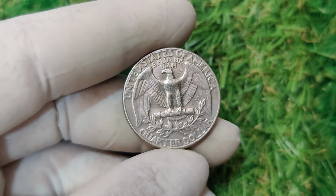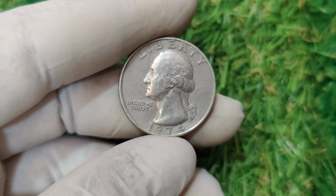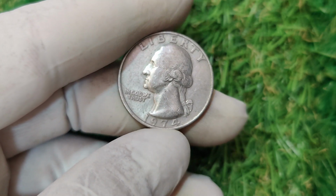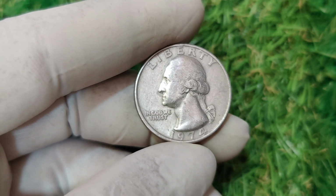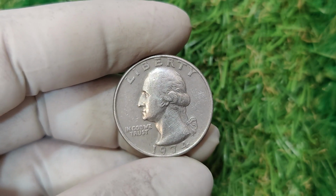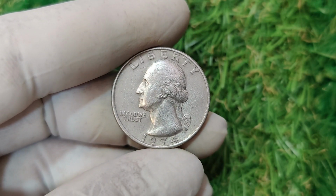Now let's talk market value. As of today, the highest auction record for a 1974 quarter is over $2,500 for an MS-68 Denver example certified by PCGS. Some error coins have sold for more than $3,000 depending on rarity and condition. Even some proof coins with deep cameo finishes have sold for over $150. That's not bad for a coin you might find in pocket change.